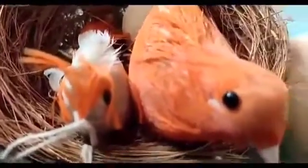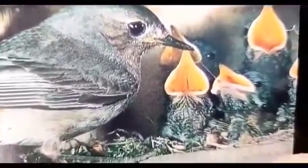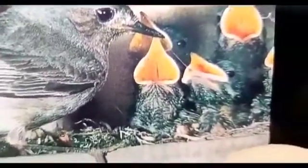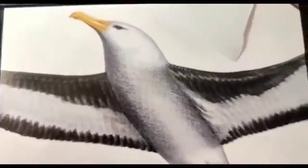Little bird, fly around, up to the sky, down to the ground. Little bird, flap your wings, open your beak and sweetly sing. Little bird, fly to your nest. Now it is time to take a rest.